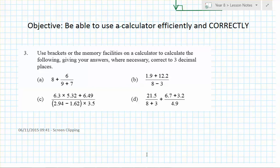So, as I said, with our little calculators, we don't have brackets. Now, in the book, it tells us about the memory. Do you know how to use the memory on the calculator, what it's for? No. Okay. Basically, we might need to know how to put a number in memory and then use it. If you look at the top of your calculator, there are 3 buttons in blue, which are MRC, M-, M+.